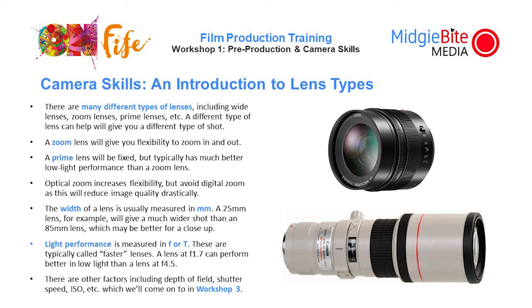You also have to worry about light performance, as I say, which is measured in F or T stops. Ones that perform better in low light are called faster lenses, so again your prime lenses. A 1.7 performs really well in low light. You also would have, for example, 3.5, which performs decently in low light, but not as good as the 1.7, obviously. And after a certain point, it'll just be too dark. So it's something to bear in mind.